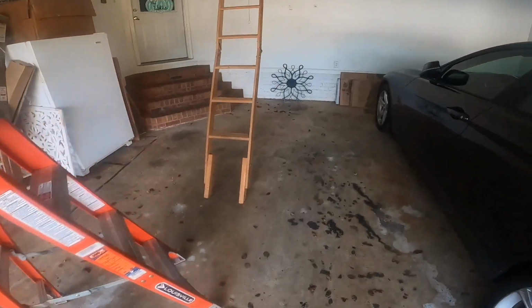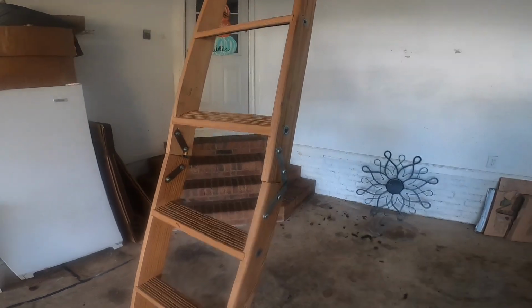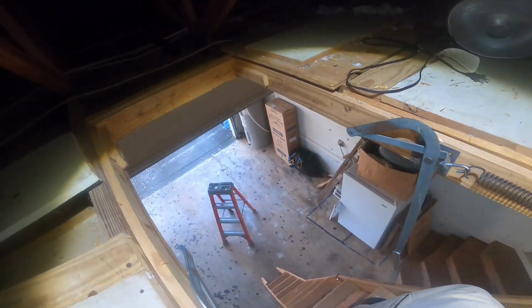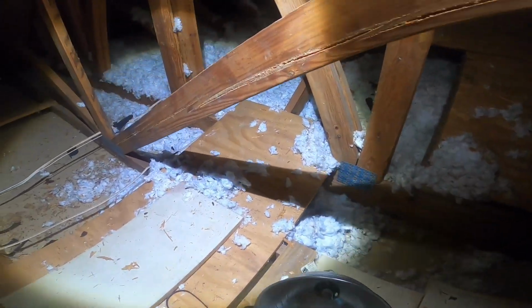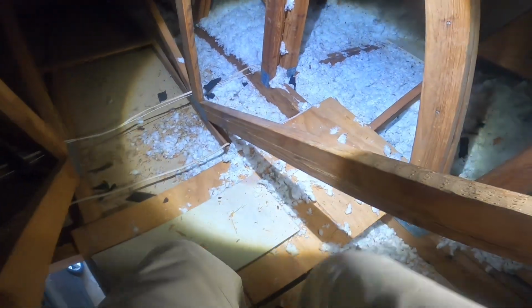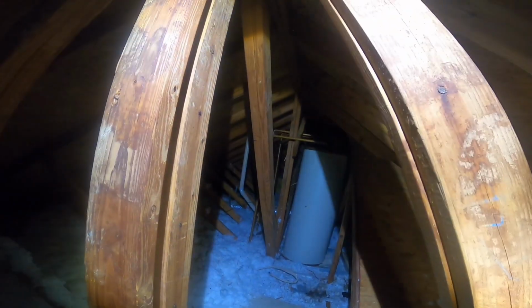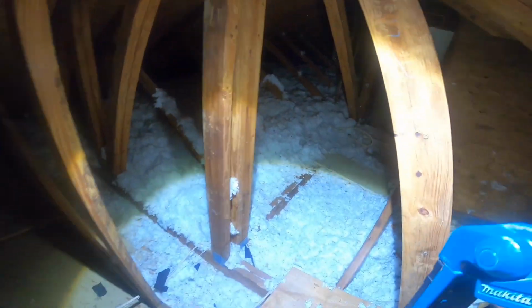But look at this. That don't look too nice. It was a little more stable than what it looked like. Y'all see that water heater right there? It has been replaced. There's a new one sitting on the floor of the garage out there.